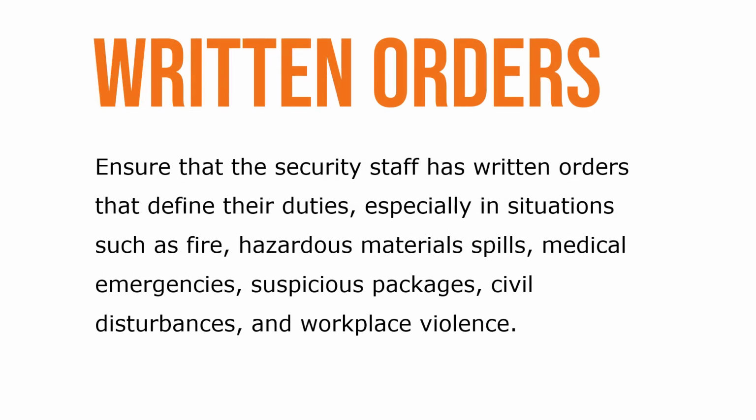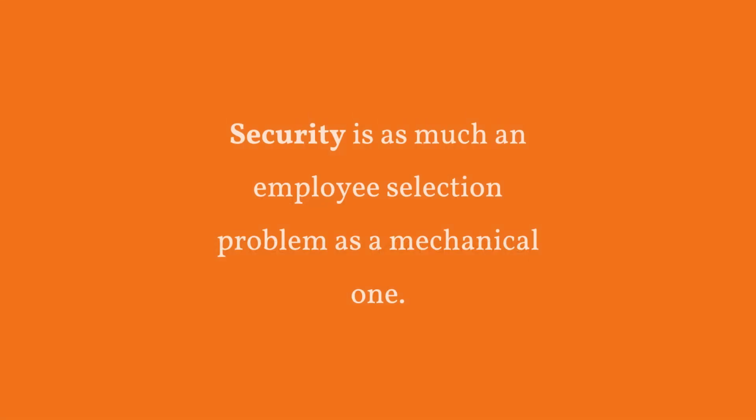Ensure that the security staff has written orders that define their duties, especially in situations such as fire, hazardous material spills, medical emergencies, suspicious packages, civil disturbances, and workplace violence. Security is as much an employee selection problem as a mechanical one.